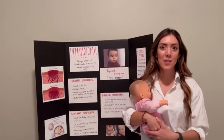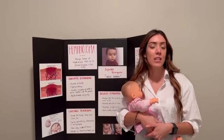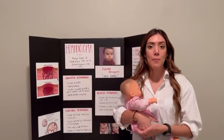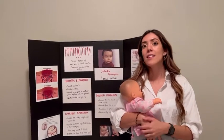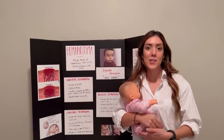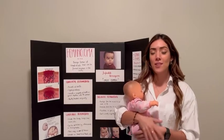Moving towards the end of this presentation, I want to talk about one fun fact about this medical condition. Since there is no specific cause for a hemangioma to appear in a patient, there is one thing that can be identified. It's the genetics of it. So if a parent has a hemangioma, a child has a 50% chance to have it too.